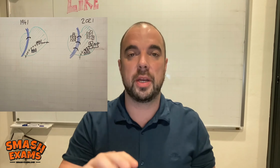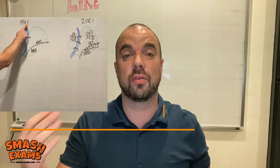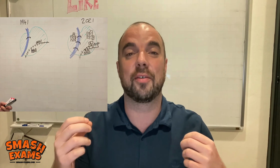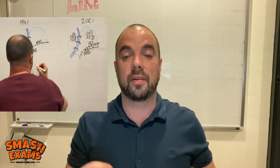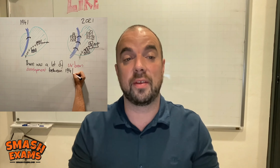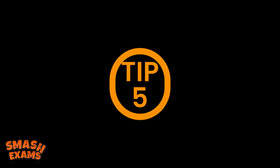Number 5, urban development. Urban development just means they've built more buildings basically, so any extra restaurants, shops, malls, skyscrapers, you could say that there has been urban development. For example, there was a lot of urban development between 1941 and 2021, especially with all the additional houses.